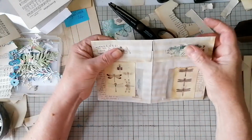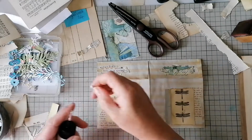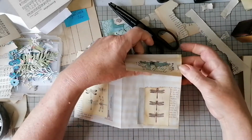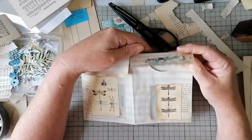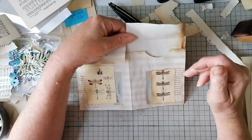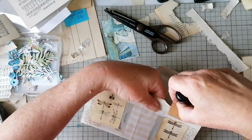Always put a butterfly on, but I don't think it needs it. Okie doke. I think I'll make that do for that one. I'm going to stitch these, I think. Yeah, and just sort of, might need a little bit of ink, but not a lot.